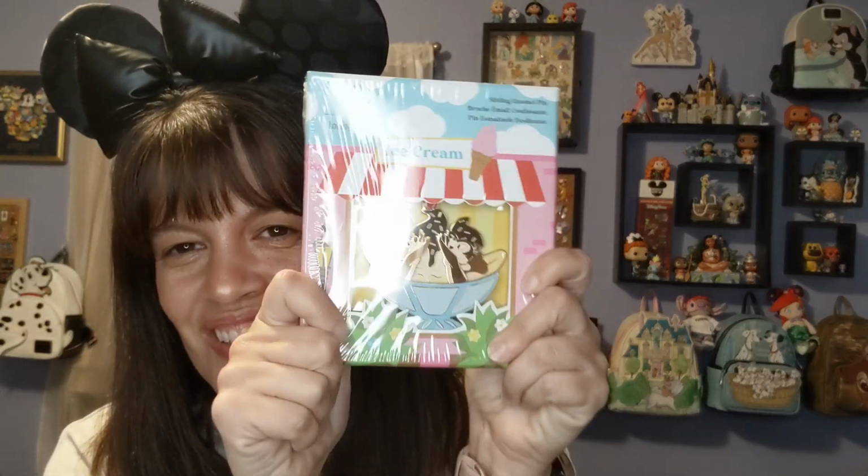All right. So, we did two. I got two pins. So, this one I've been wanting forever. Look. I'm so excited. This is Chip and Dale. This is the ice cream one. It's a limited edition of 600. I actually have the bag of this. So I have been wanting a pin forever because I missed out on the pin. There's only 600 of them, so they went fast. So excited that she had it up for trade.